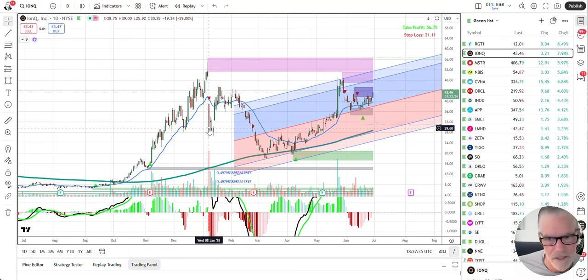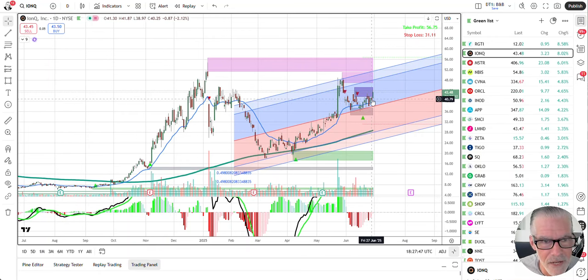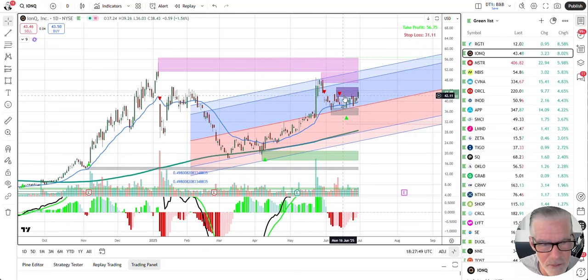You could even call it a continuation inverted head and shoulders, but it's just a very nice pattern. Anything that has a rounded bottom is very bullish. A rounded top is bearish. Rounded bottom is bullish. And we're now approaching a volume shelf, but it looks like it's piercing through that pretty quickly. And then we get to these lighter pink shelves up here, which should break to the upside pretty easily. So INOQ you could buy.